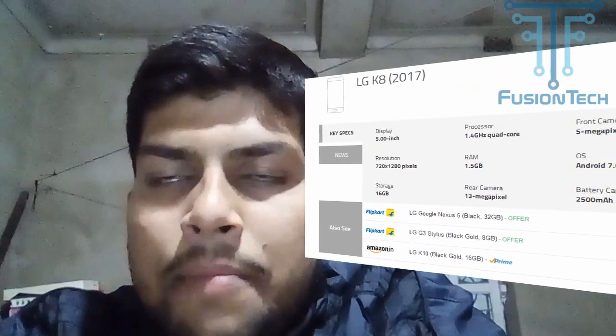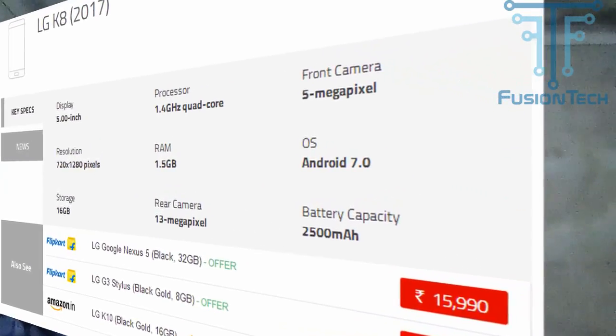The LG K8 features a 5-inch HD 720 by 1280 display with a pixel density of 294 ppi. It is powered by a 1.4 GHz quad-core Snapdragon 425 MSM8917 processor coupled with 1.5 GB of LPDDR3 RAM. It includes 16 GB of inbuilt storage and supports expandable storage via microSD card up to 32 GB. The handset sports a 13 megapixel rear camera and a 5 megapixel front camera. It is backed by a 2500 mAh removable battery. The LG K8 runs Android 7.0 Nougat, and connectivity options include 4G LTE, 3G, GPRS, EDGE, Wi-Fi 802.11 b/g/n, Bluetooth 4.2, micro USB and NFC. It measures 144.8 by 72.81 by 8.09 millimeters and weighs 142 grams. It will be available in silver, titan, dark blue and gold colors.